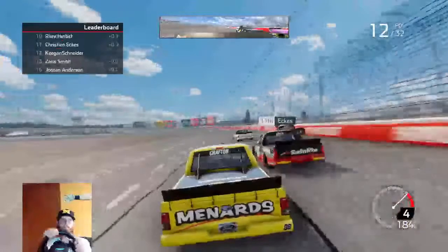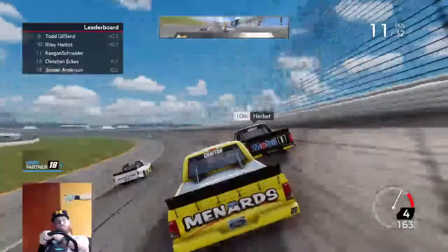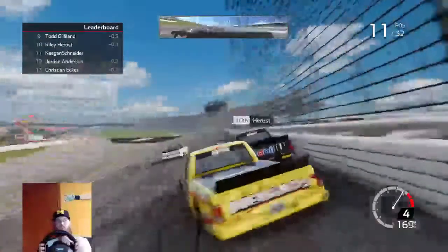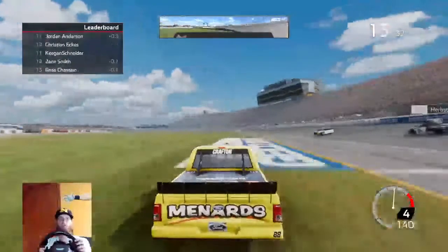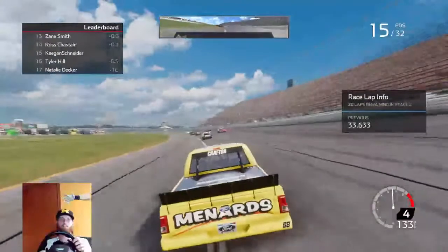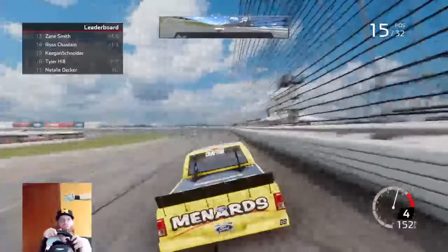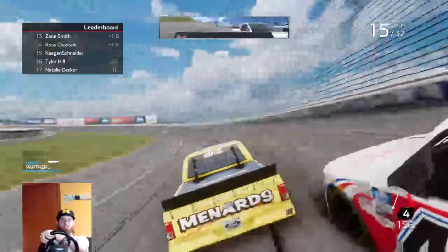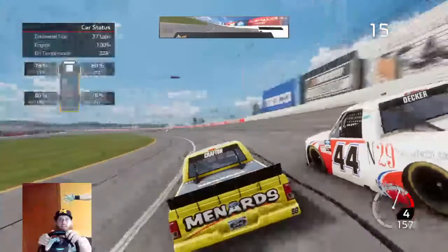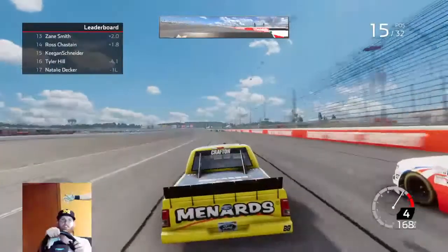Well, this is a massive, massive run. Going off into the corner, Crafton had to get on the brakes. He almost got right into the left rear of Riley Herbst. Oh, contact! Herbst got the wall up in turn 4, and Crafton shot right into him. Crafton with a slide through the grass with a big save as well. Herbst nudged up against the wall. Natalie Decker just got in the back of Crafton now. More ground lost.